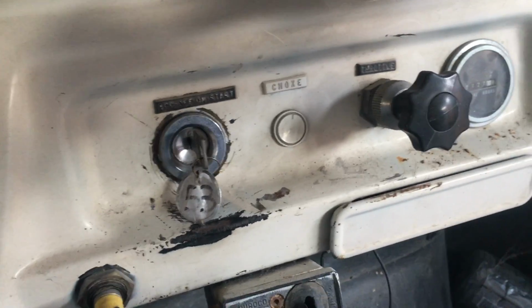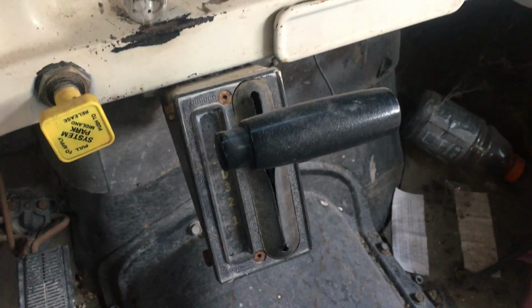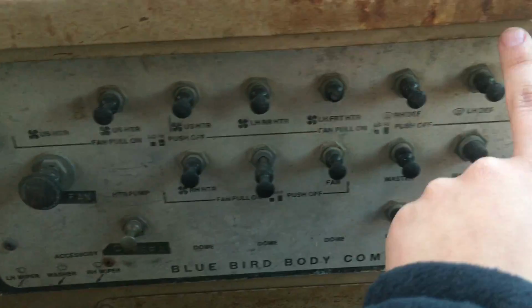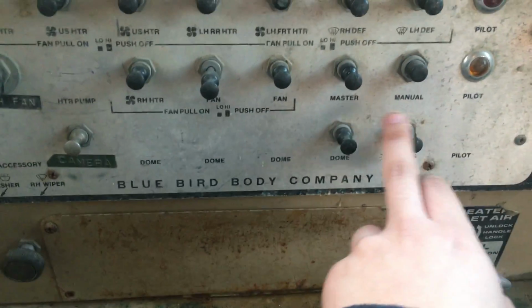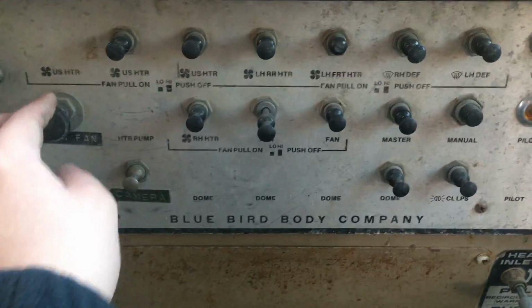Here's your choke, throttle switch, ignition, park brake, shifter, speedometer, tachometer, fuel gauge. Got your heaters here, defrost, your manual switch, your lights, your dome, your master switch, your fan, your rear heater fan, and your camera switch. Turn the camera on. Here's all the specs from Blue Bird. Exterior light monitor.